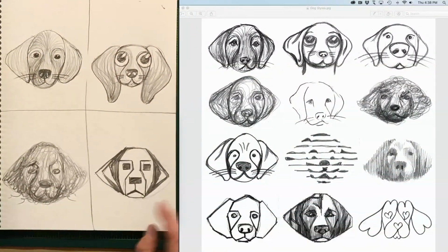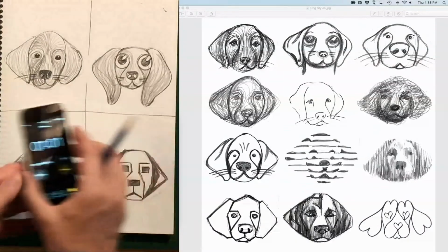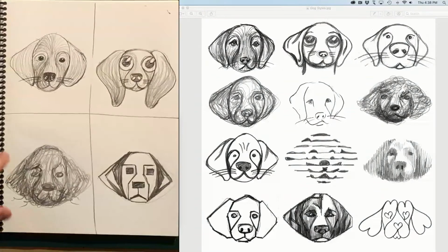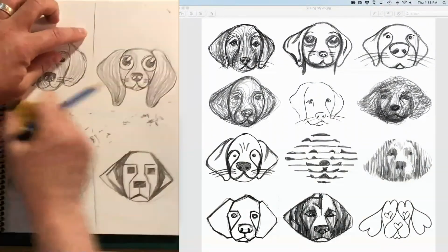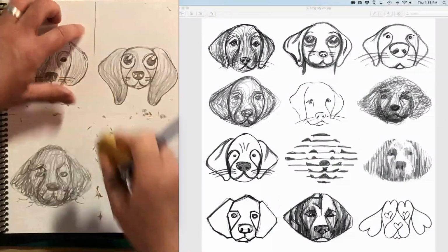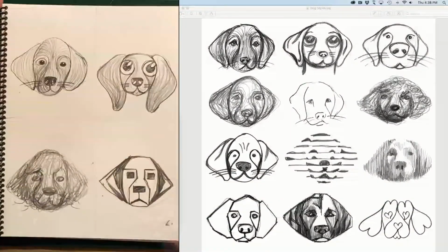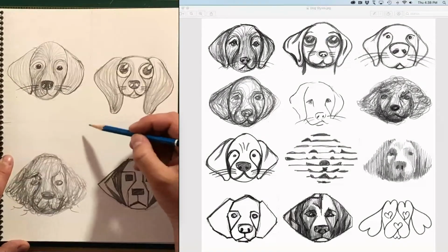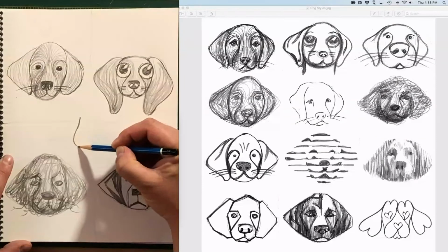So here's another one. I've got a minute left on my clock, so I'm just going to draw one right in the middle of my page here. So maybe you're already done. If you're already done, go to another page or draw another in the margins, make them really small. So let's say I'm going to try to do one that is using the fewest lines possible.